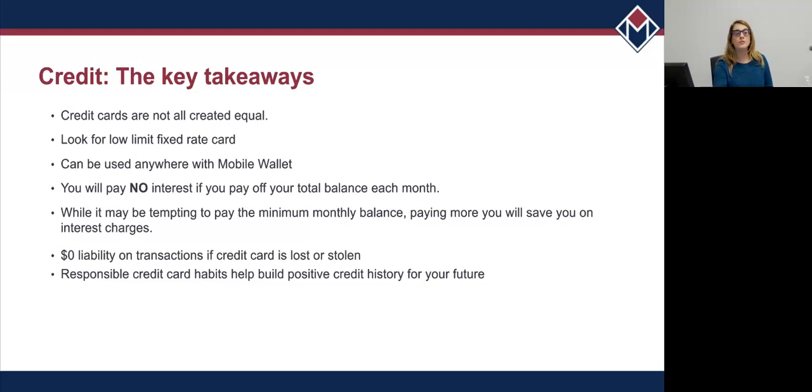So you start with a low limit. As you age, as you earn more, it gets raised. Don't worry, it gets raised. You're not going to have a $500 limit when you're 30 years old. No, it's going to get higher, but you're starting small. I highly recommend putting your credit card in your mobile wallet. Again, you don't even have to carry it around then.